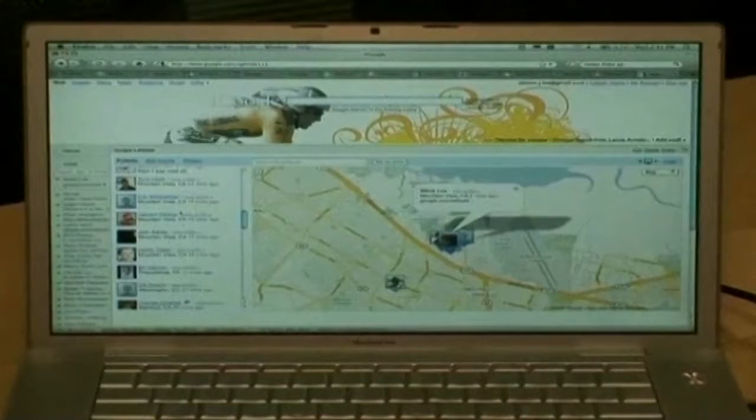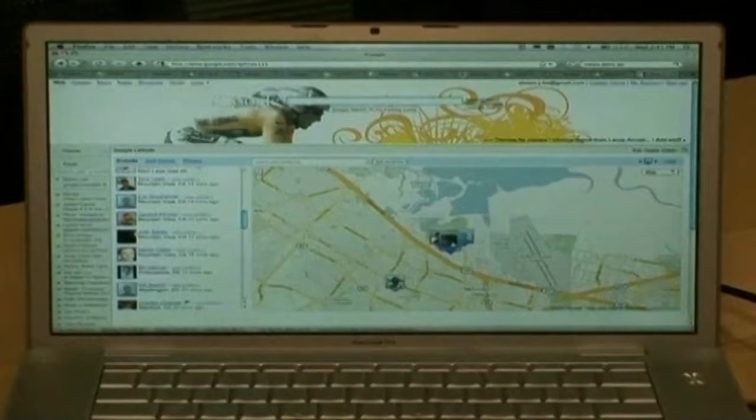To widen the software's appeal, Google is offering a version that can be installed on personal computers as well. The computer access is designed for people who don't have a mobile phone, but still may want to keep tabs on their children or some other special person.